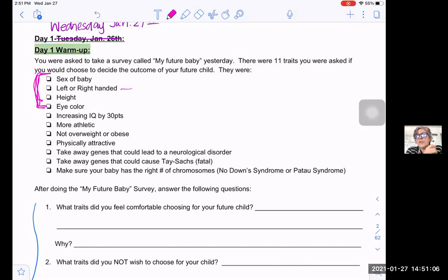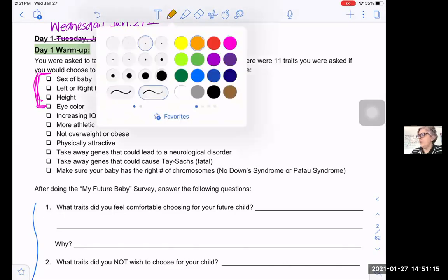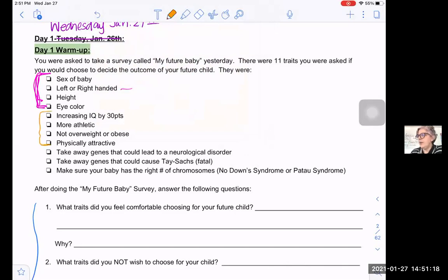All right, so those first four were really kind of low risk. Now, when we get to some of these questions that are asking about things like increasing IQ, or making a child more athletic, or making sure they didn't have genes that might lead to being overweight or obese, or having them be physically attractive, whatever that might mean. So what about those types of questions, especially with the IQ question, where you're actually giving your child an advantage over others?